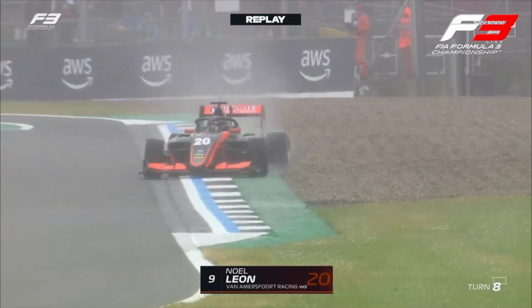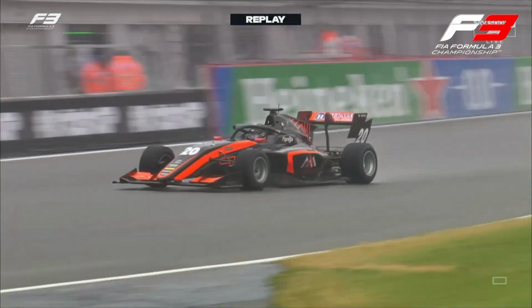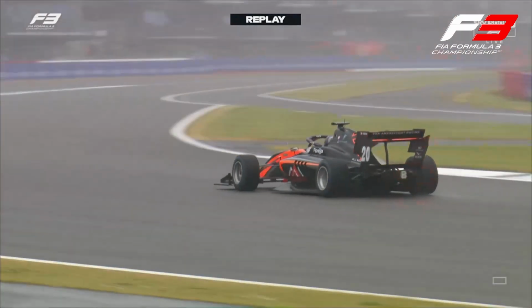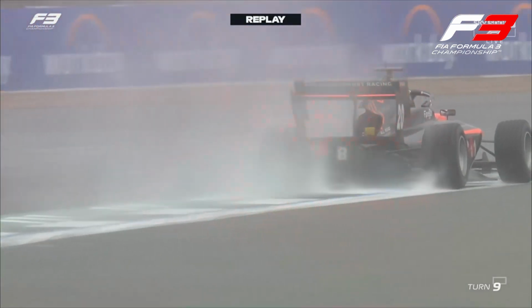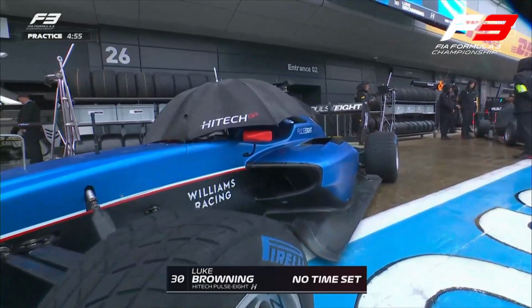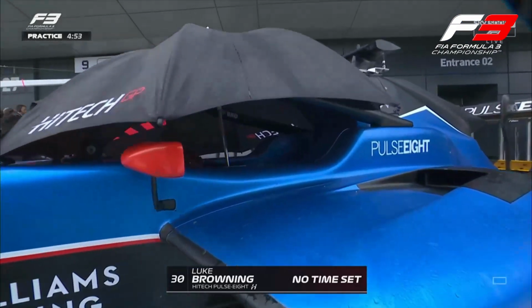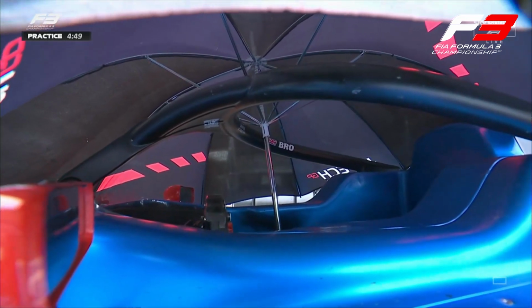Noel Leon. Oh, nice bit of drifting. Just making sure the gravel stays in the bed there. Thanks for that, Leon, as he makes his way through the exit of Luffield. That's the challenge. You can see the damage to that rear left tyre in Copse. Luke Browning still having absolutely none of it. Both him and Tommy Smith not done laps in this session so far. Browning looks like he basically won't be participating in this one, which he has every right to do.